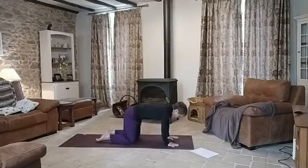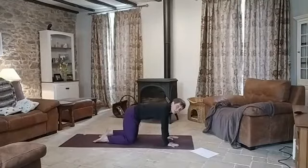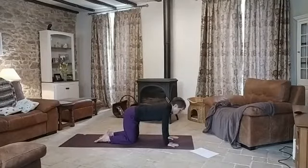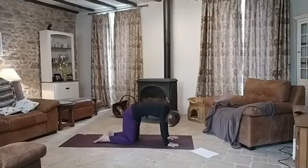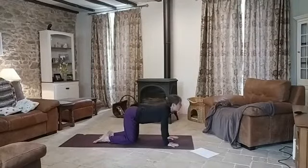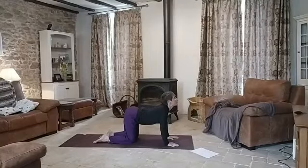So coming in to tabletop position. So your hands directly underneath your shoulders, knees directly underneath your hips. And remember, cat-cow is exhale, round your back. Tuck your head to look under at your belly button. Inhale, look up towards the ceiling, bring your sit bones up, dip your belly down towards the floor. That's the cow position.